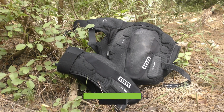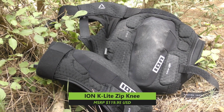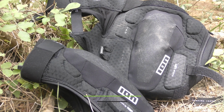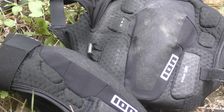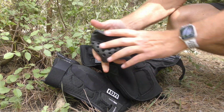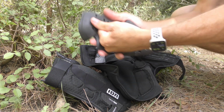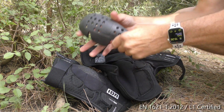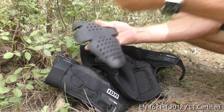We've been fans of Ion's protection for a while, mainly due to the high quality and good fit. The new K-Lite guards are no exception, looking the part as soon as you pull them out of the packaging. The K-Lite is built around a main KL1 light pad made by SaStec. This viscoelastic pad, which is soft and malleable to the touch, but hardens up to distribute impact forces in case of a crash, is certified to the EN 1621 Level 1 standard, which is the first level of impact protection under the CE classification system.